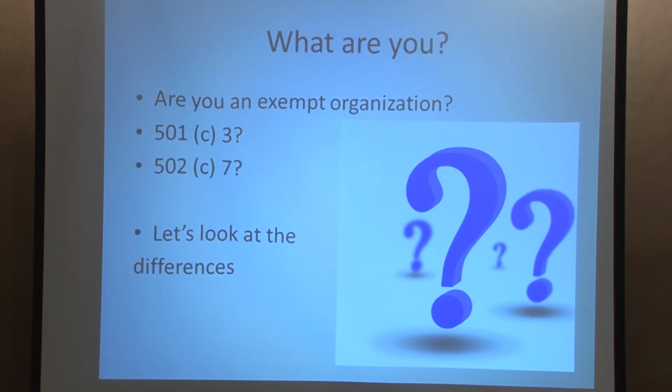So are you even an exempt organization? As I found out with the Nebraska Numismatic Association, we thought we were. Are you still exempt? And what are you exempt as? A C3, a C7? There's a lot of designations. So let's look at the differences.